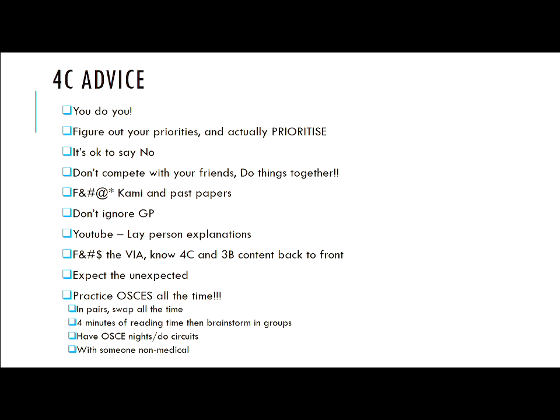I think a lot of people say, oh, GP's easy, I'm not going to study that as much. Like, women's is way harder, I'm going to spend all my time there.